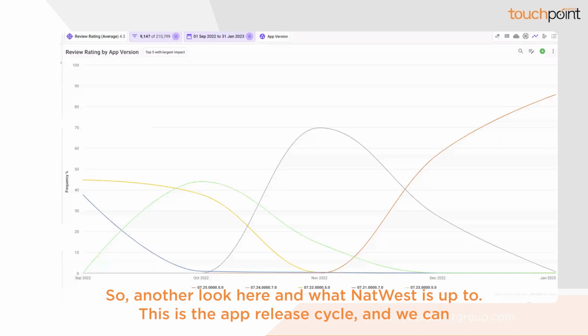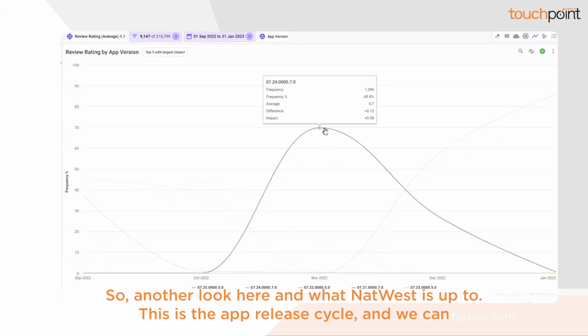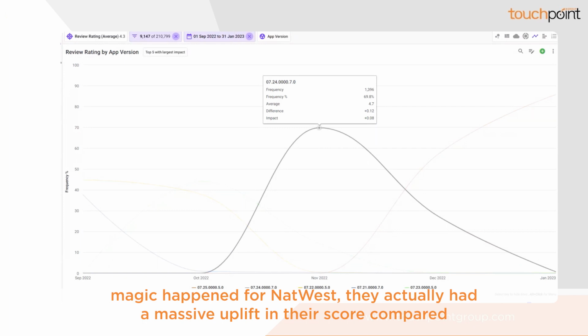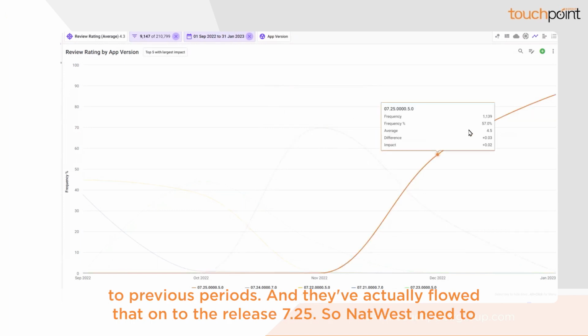So another look here at what NatWest is up to. This is the app release cycle. And we can see here that in November, this is where we picked up. So version 7.24 is where all the magic happened for NatWest. They actually had a massive uplift in their score compared to previous periods. And they've actually flowed that on to the release 7.25.